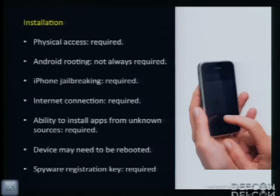So with respect to the installation and attack vector, for all of the products that we looked at, you had to be in physical possession of the phone to install the spyware. And that was for two reasons. One, you actually have to go out and download the software to install on the phone. The second thing is you have to enter the registration key that goes with your software to unlock it. So it's not enough to have the software installed, you actually have to enter a registration key.